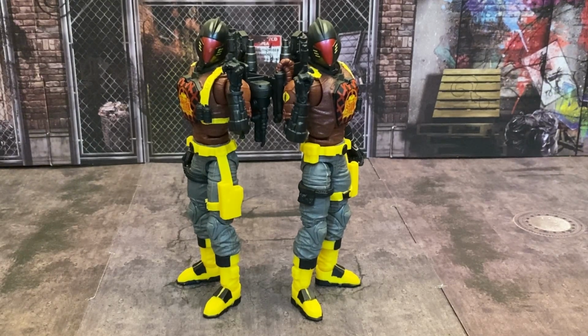I mean, hey, if you weren't going to put in the alternate head, you could put in an alternate weapon, something to make up for that stuff. But they didn't. Is it that big of a deal? Maybe to some, maybe not to others. It's not a big deal to me. I'm just pointing it out.